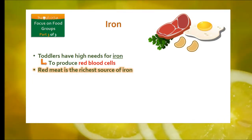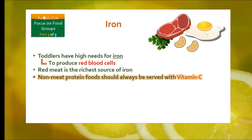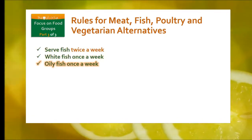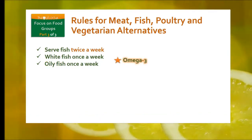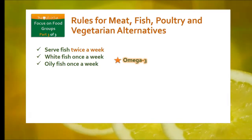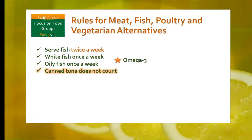But to help the body use these properly, you need to try to make sure that they're eaten at the same times as foods containing vitamin C. This helps absorb iron. Now, toddlers also need to have fish in their diet at least twice a week. They need white fish once a week and oily fish once a week. This makes sure they get enough omega-3, a fatty acid which the body can only obtain from food. Oily fish is the best source of omega-3. Now, fresh and canned salmon, sardines, pilchards and mackerel are all excellent sources. But canned tuna doesn't contain enough omega-3 to count as a serving of oily fish.